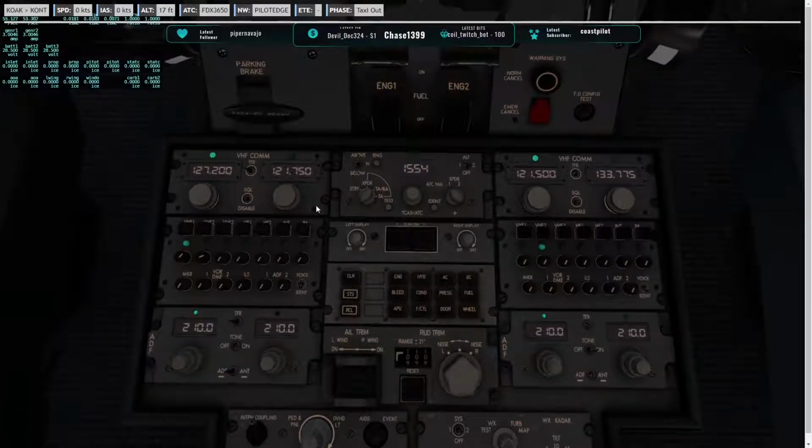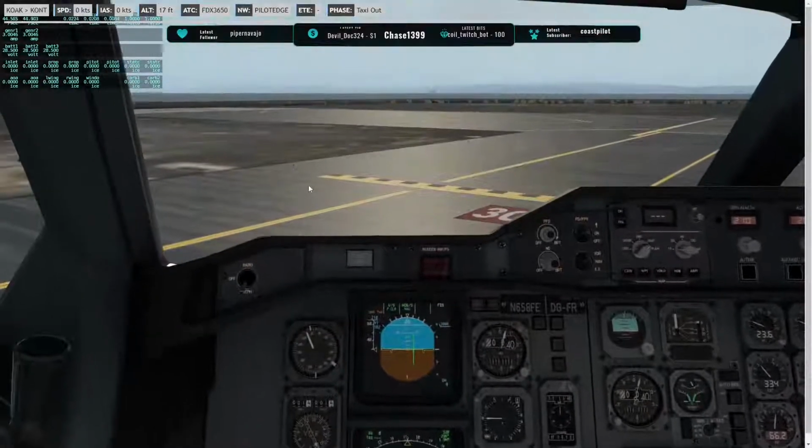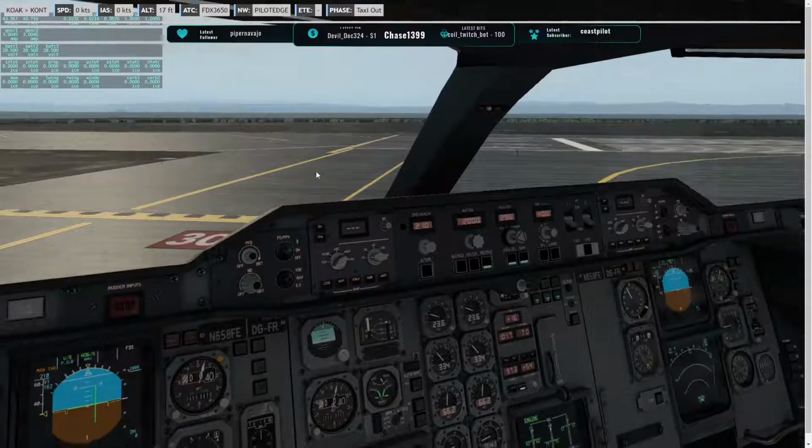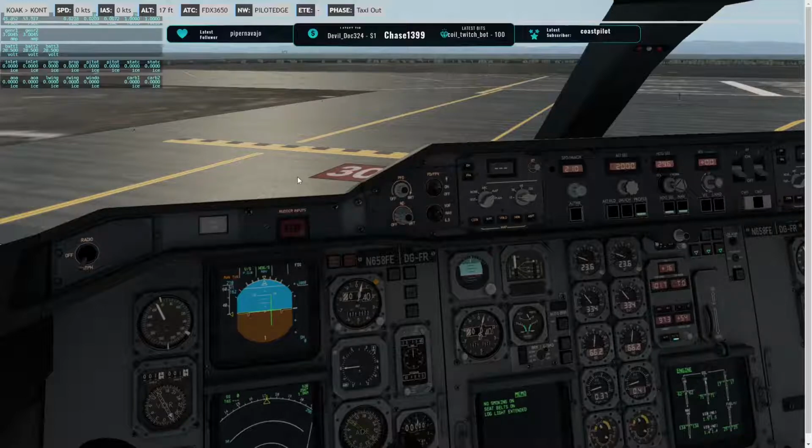Tower departure is 35-1. Turn on our landing lights and strobes. Flex 97.3 on that.